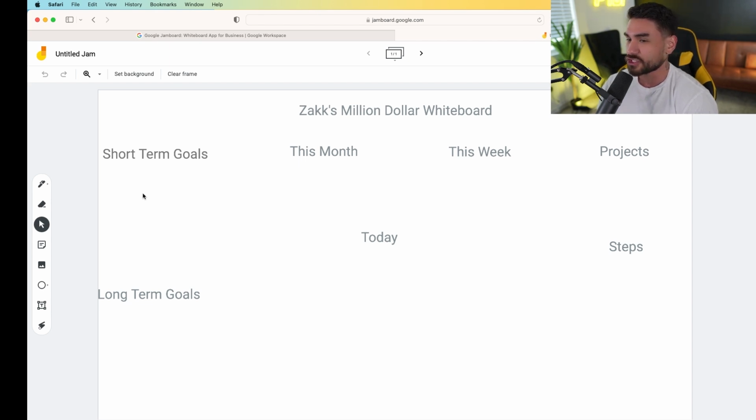So I would say choose maybe 1, 2, 3 major goals that you want to set on here, and then go from there. Now, this month is going to be the current month that you're in year to date. So since it's January 2024 right now, this month would be January.